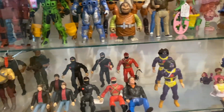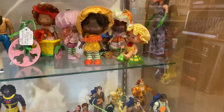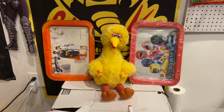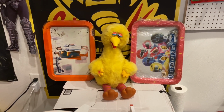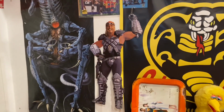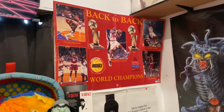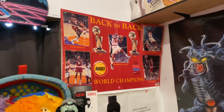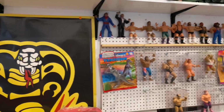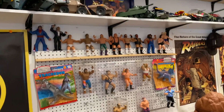A whole bunch of cool 80s figures here. You got Ghostbusters, there's even Strawberry Shortcake, Centurions, very cool. There's a big bird right there just chilling. Suburban Commando, Hulk Hogan. This poster right here, I need to buy this poster. It's just for the store, but that's definitely one I'm gonna bug him about, see if he'll sell me one of these years. A bunch of LJNs right here.